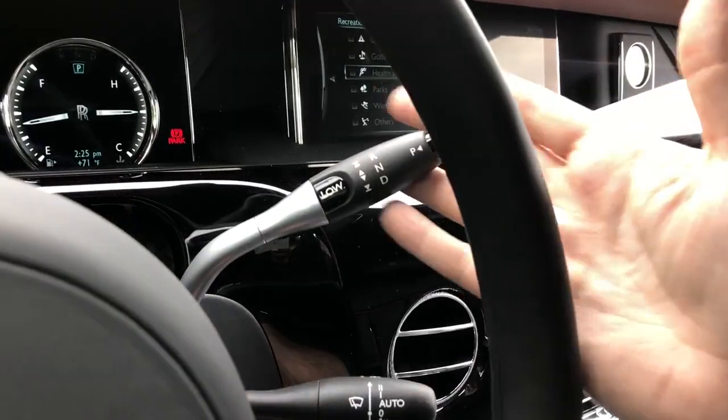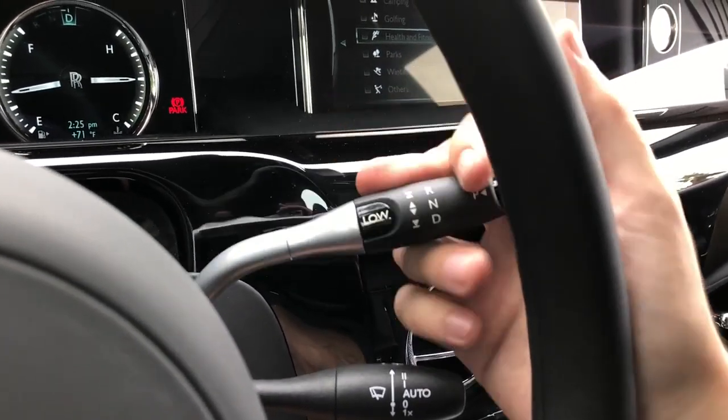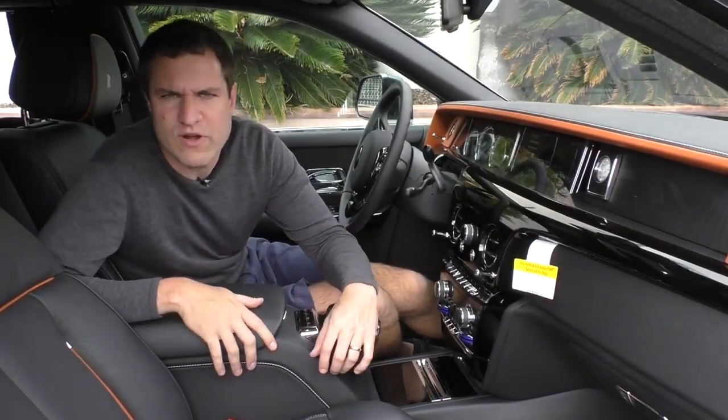Next up, we move on to maybe the only disappointment of the entire car, and that would be the gear lever, which is this little dinky, tiny little gear lever that feels kind of cheap and pathetic. And you're driving a $544,000 twin-turbo V12 car, you just feel like you should be using something a little more substantial to put it in gear.